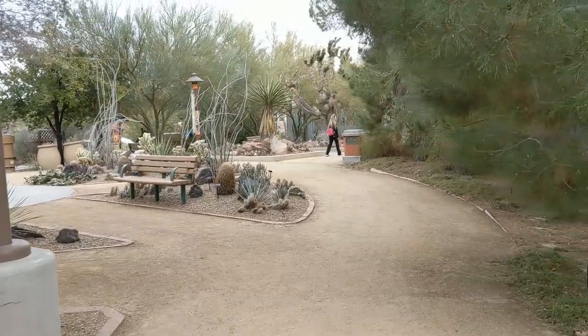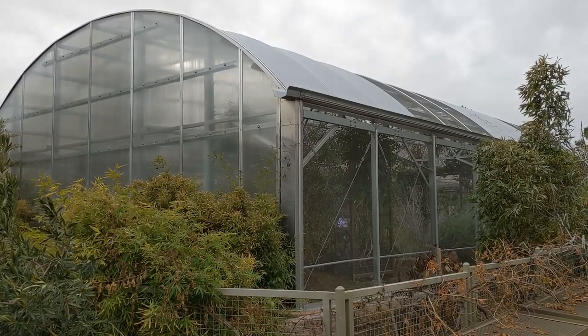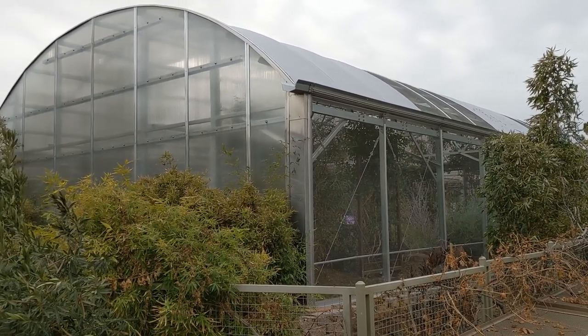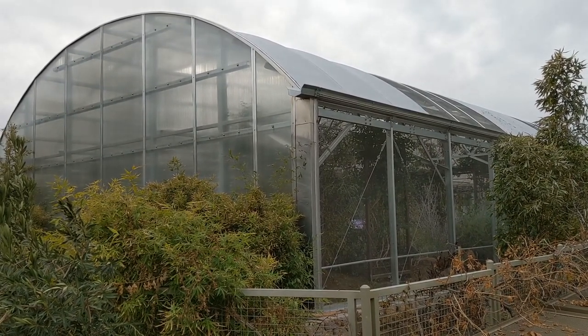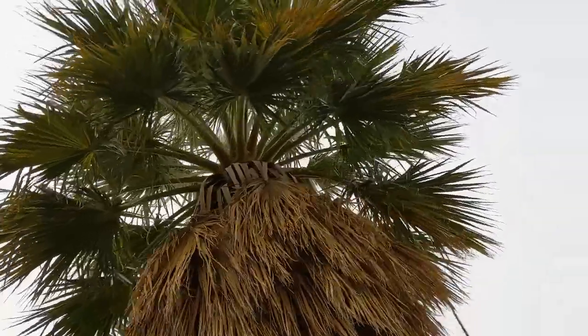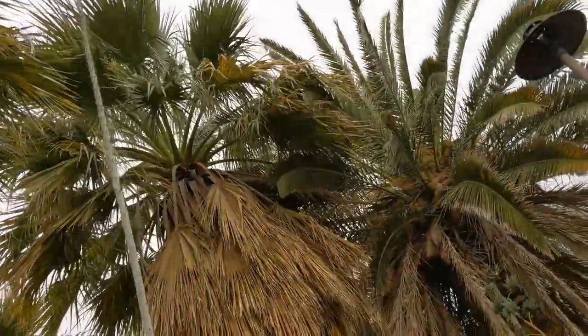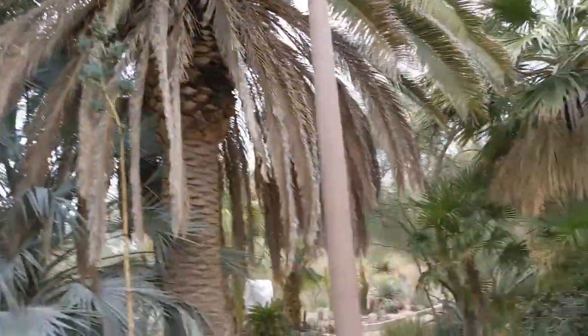If you visit the springs at the right time of year, this building is actually a butterfly experience. You can walk inside and hang out with a ton of amazing butterflies. If that's a must-see, I recommend checking their website and seeing when this exhibit will be open during your visit.